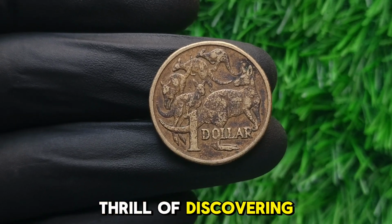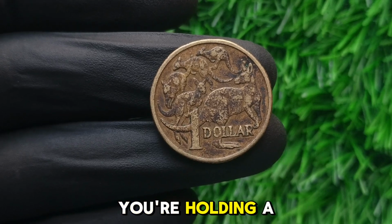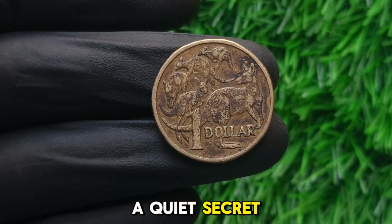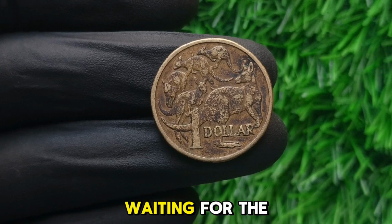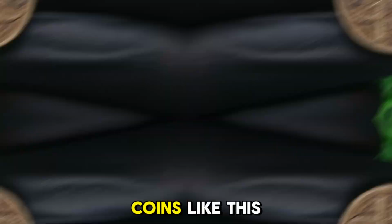Think of the thrill of discovering such a coin. You're not just holding a piece of bronze. You're holding a slice of history, a quiet secret passed down through time, waiting for the right eyes to recognize it. Collectors all over the world crave coins like this.